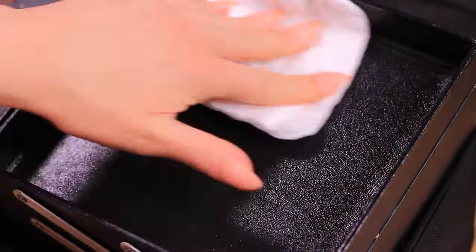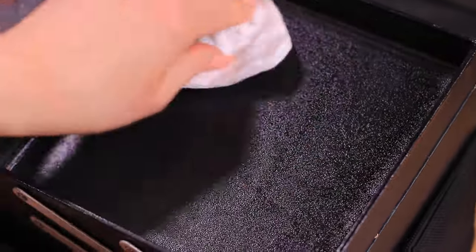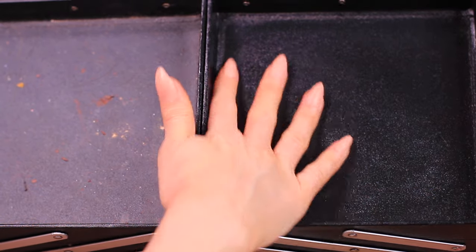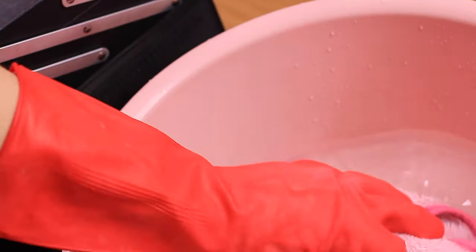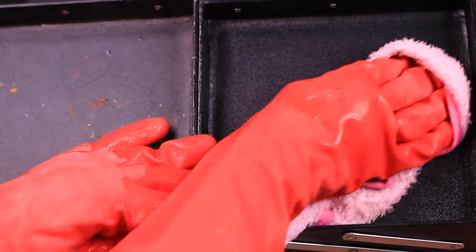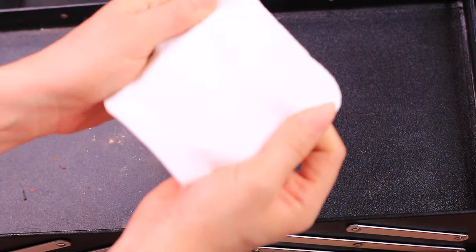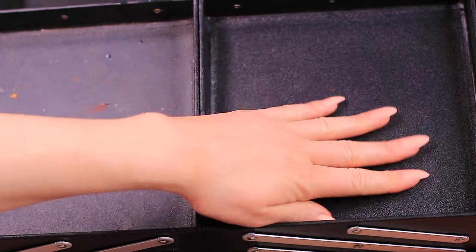However, just because this looks clean doesn't mean it is clean, because we still have this oil sitting on the surface, and over time that's just going to end up back in our products. So what we want to do is to clean this down now with hot soapy water. This is going to remove the residue of the oil while also giving us a fresh clean area ready to put our makeup back onto.